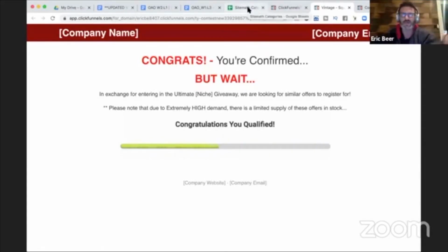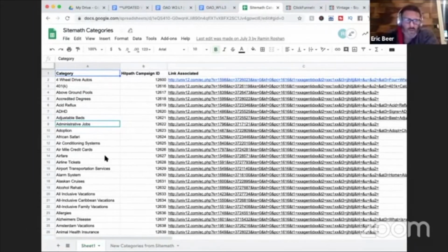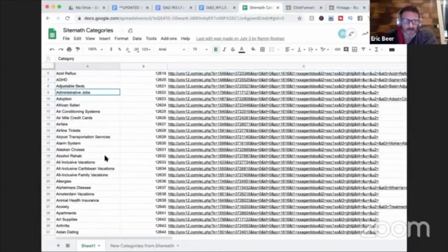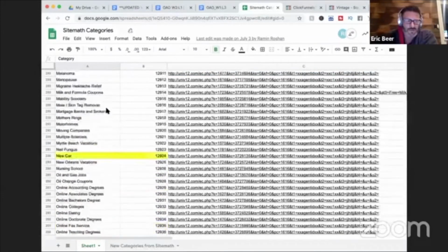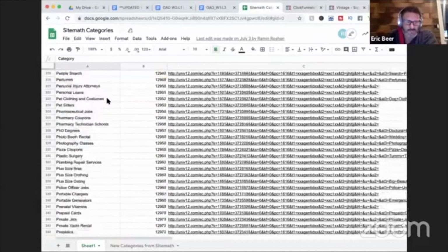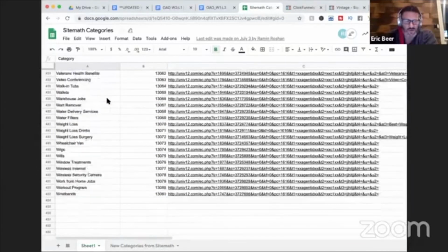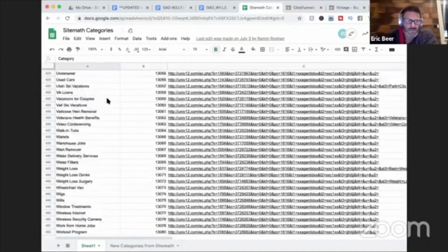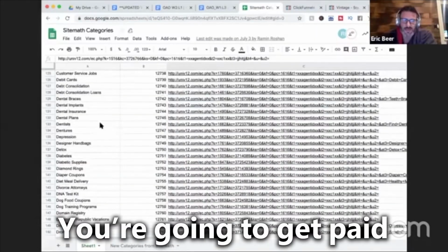So in a scenario like this, I'll show you some categories that we have that we can use to set up on the back end. Here are all these different categories, all based on different products and services. We can get more categories, but these are just some of the ones we currently have on our page that we can use. Costa Rican honeymoons and vacations, right? So these are all ads. If someone clicks on these ads, they're going to go to an advertiser. You're going to get paid. You're going to make money.